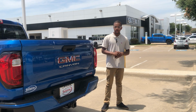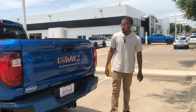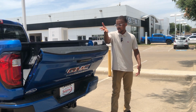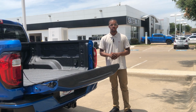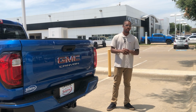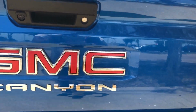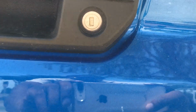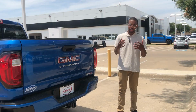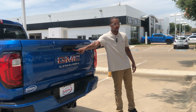All right, so moving on to the back of the GMC Canyon AT4, the first thing I actually want to talk about is the tailgate. Now, to open it, you can just pull this down, and it slowly goes down by itself because it's damped. All right, next thing I actually want to discuss is the tailgate of the GMC Canyon. Specifically, you can manually lock it, which is kind of unusual. I've never really seen that in a very long while. I know older trucks have that, but a new truck has a manual keyhole to lock and unlock it.